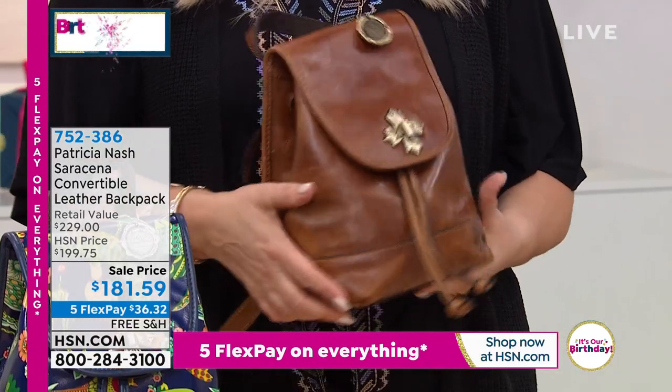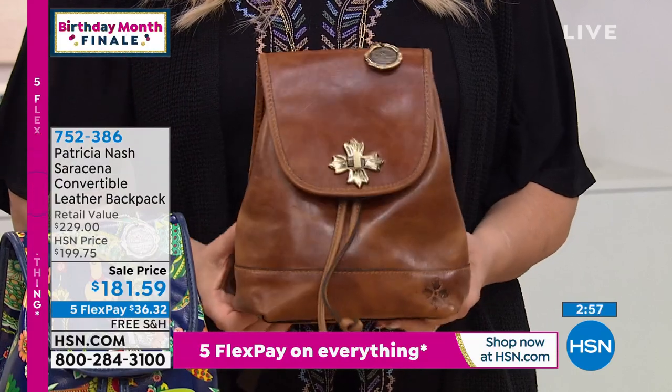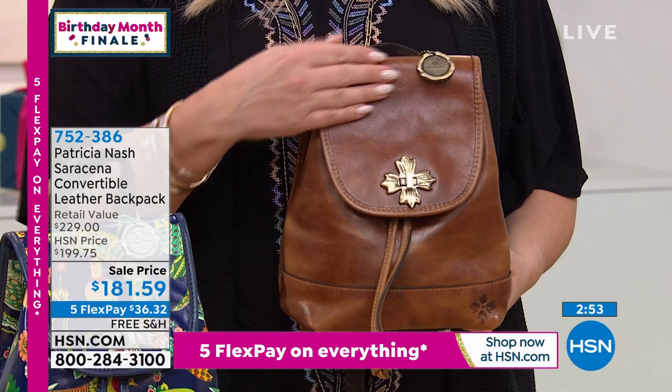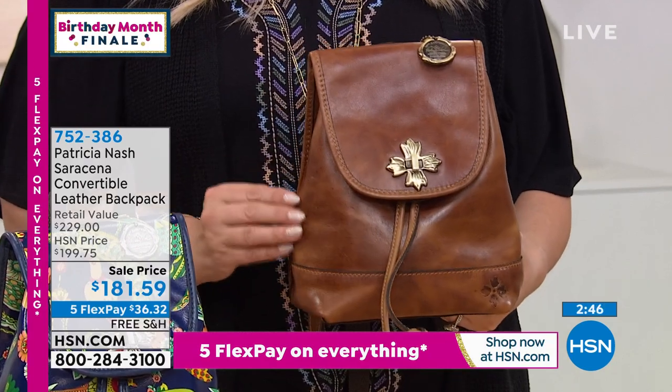It's going very quickly. And just taking a look at this beautiful leather, this is where you really see the quality of the leather. When you've got the cognac, where it's a little bit more in its natural state than the printed bag, you're able to see it because it's such gorgeous hides.